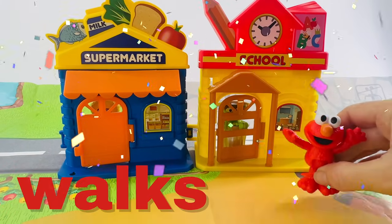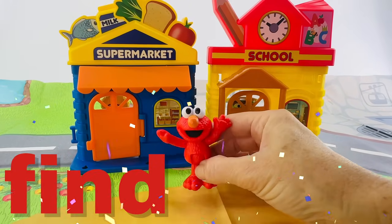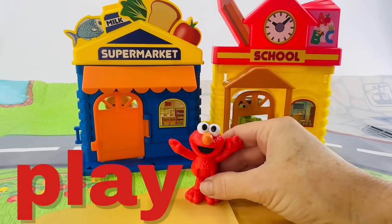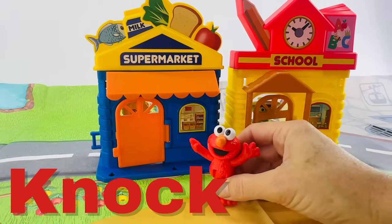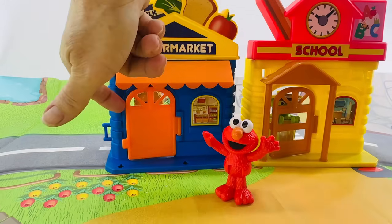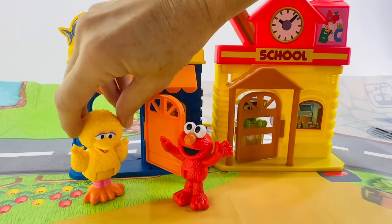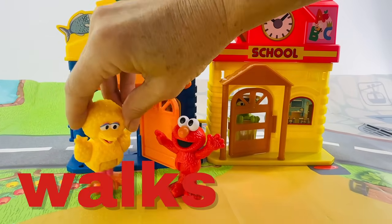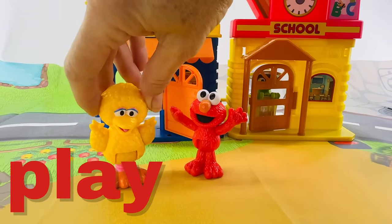Elmo walks to the supermarket. He wants to find his friends. He wants to play at the park with his friends. He knocks on the supermarket door. And guess who's inside? It's Big Bird. Big Bird says, "Hello." He walks outside of the supermarket and he wants to play at the park too.